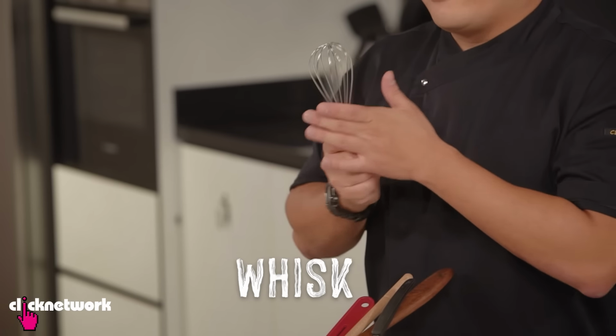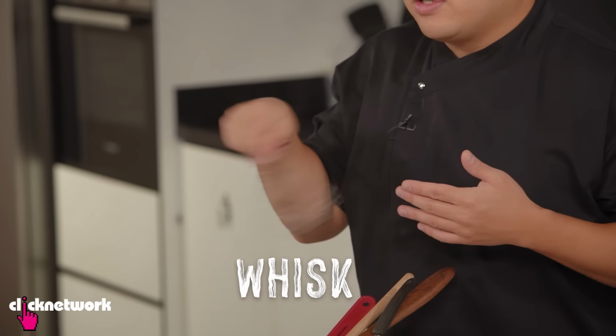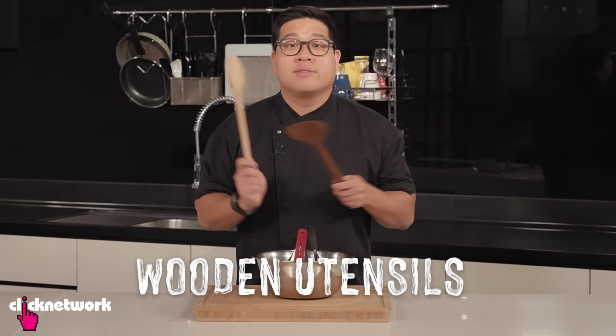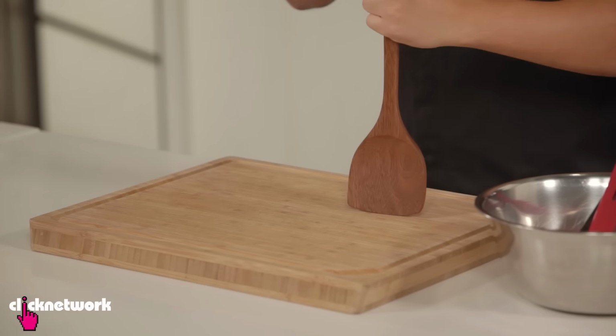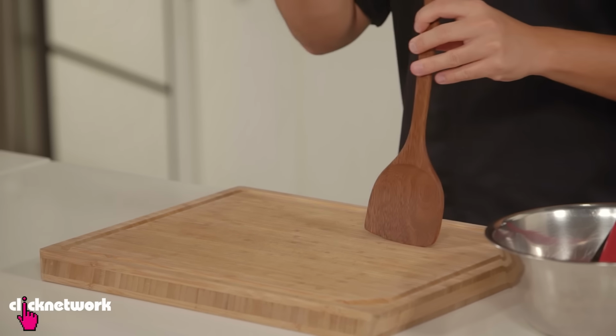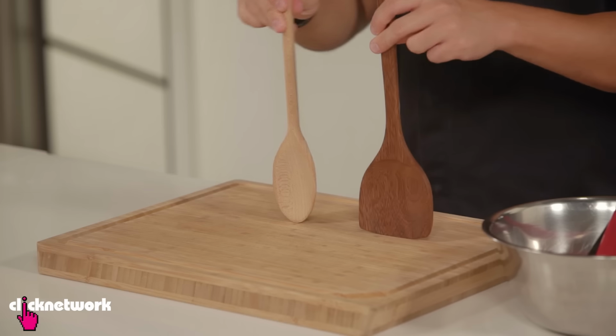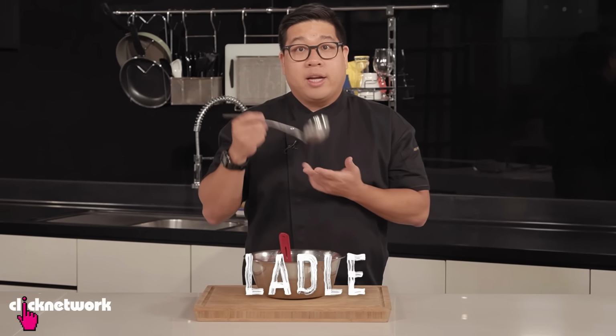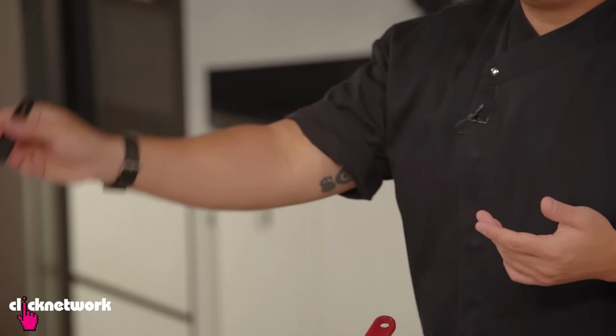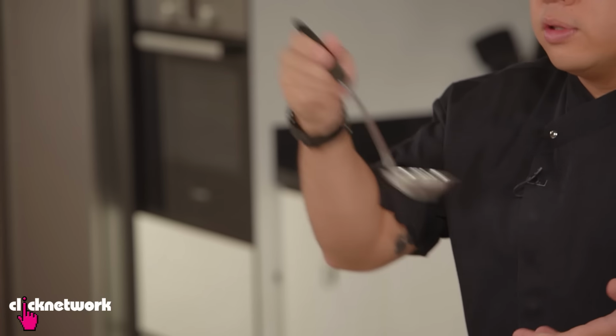The whisk, very useful for stirring sauces, breaking up bits of things. Wooden utensils. These are great. They don't scratch things and they're very durable and hardy. Two types here. One that has a flat edge, lets me scrape a pan better. And another that is a round spoon. See the profiles? Different usage, both essential. A ladle. A ladle is always great. You need something to pick up larger amounts of liquids.